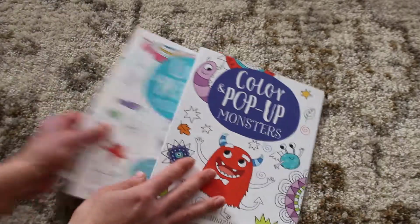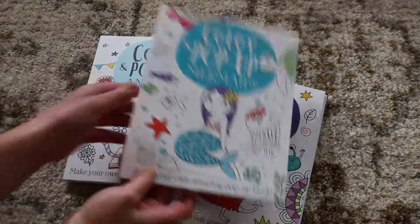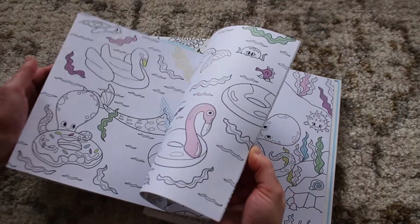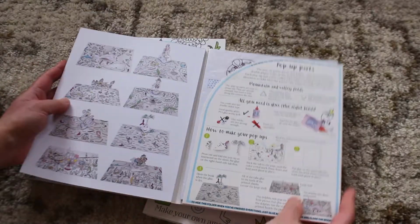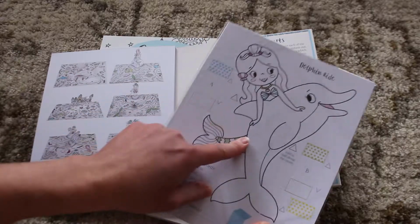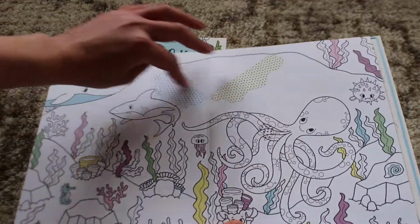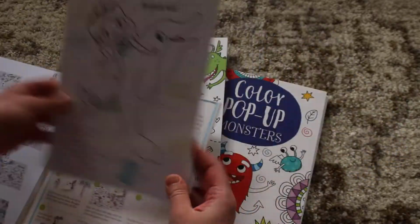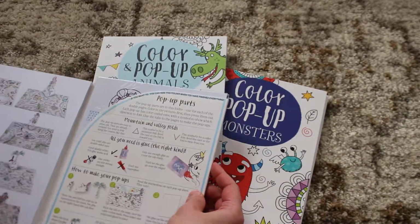We have some fun color and pop-up books, so they get to do the coloring on the pages, and then in the back you have these pieces that you pop out and you can color these as well. Then hopefully you can see that you stick them on the pages and then they pop up as you go. So those are the spots where you add them. These are gifts for my nieces and nephews this year as well.